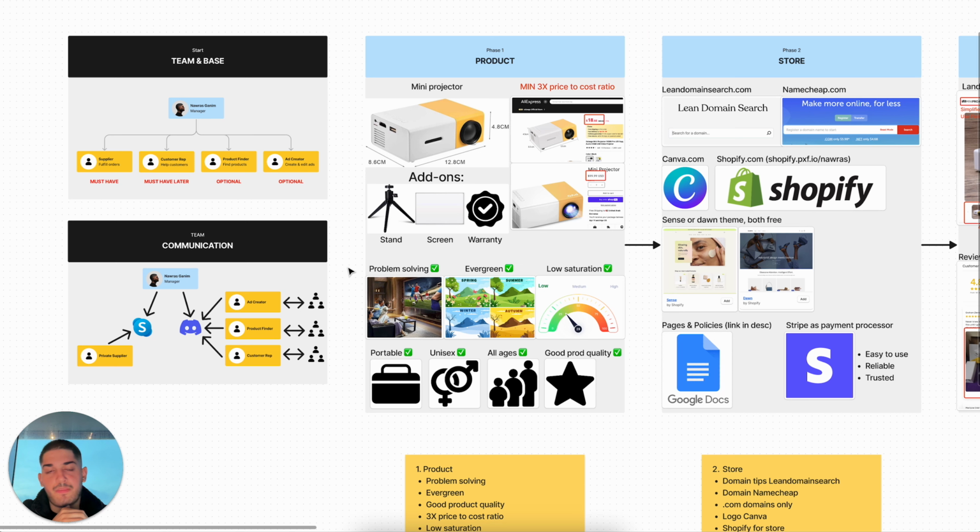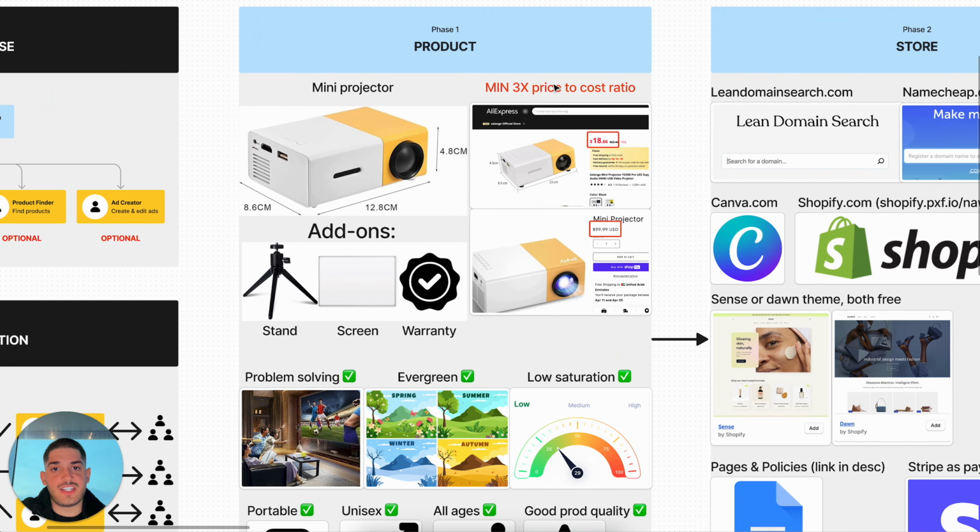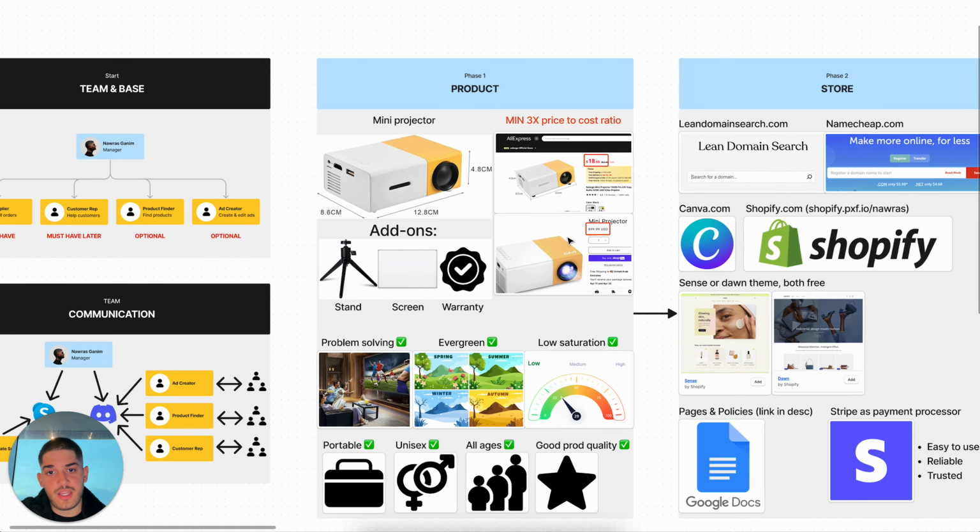And the product has to be appealing to a wide audience. If you, for example, sell a product that's only applicable to older people, sure, you'll be able to sell it, but it will be a bit difficult. And when you price products, you should price it at a minimum 3x price to cost ratio. So if you source a product for $10, you should sell it for a minimum of $30 to $40. In our case, we sourced it for $18 to $19 and we sold it for $89. It's because this product has a high perceived value. It looks expensive, so we were able to bump up the price on it.